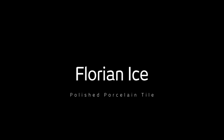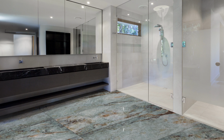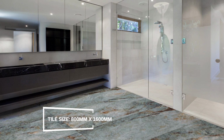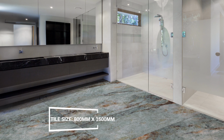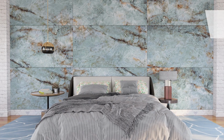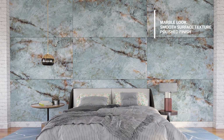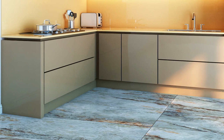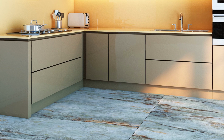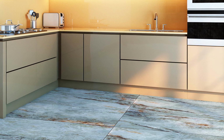Introducing Florian Ice, a polished porcelain large format tile that has the ability to make spaces look lighter and brighter. Produced using the latest inkjet and manufacturing technology, Florian Ice, with its light grey leaning towards blue-grey tones, offers a clean and modern look. With its subtle veining, it is able to replicate the luxurious look and feel of the finest marble, yet still carry the low maintenance and long lifespan of tile.